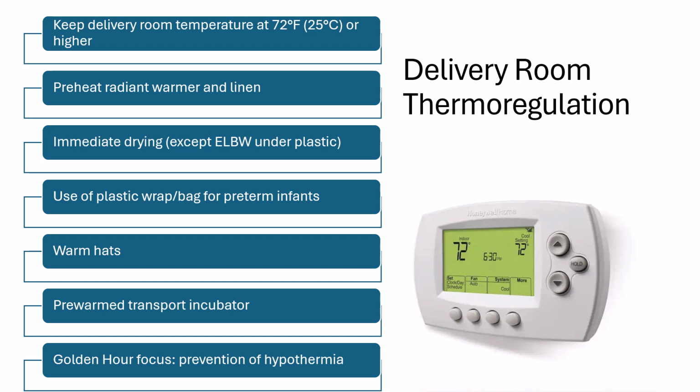Apply warm hats to reduce heat loss from the head. Have a pre-warmed transport incubator ready. Remember that the golden hour protocol emphasizes prevention of hypothermia as a primary goal. These delivery room interventions are frequently tested, so know them well.